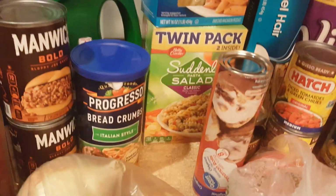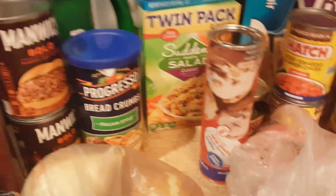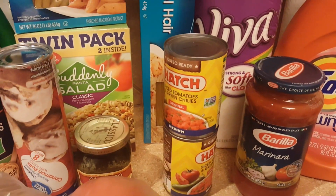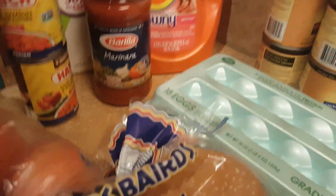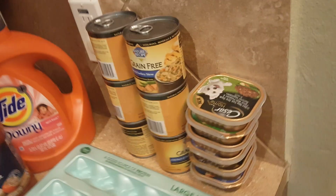A double pack of that pasta salad from Suddenly Salad. I like it. It's quick and it's just a good side dish for a busy night. Cinnamon rolls, some pesto, some penne rigate pasta, some angel hair pasta, tomatoes, some tomatoes with green chilies, marinara sauce, paper towels, Downy, some pimentos. This is for a recipe. I'm actually going to show y'all this upcoming week, I think, for Tasty Tuesday. Some large buns, another 18 count pack of eggs, and dog food.